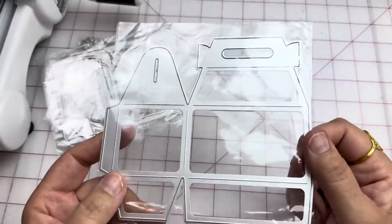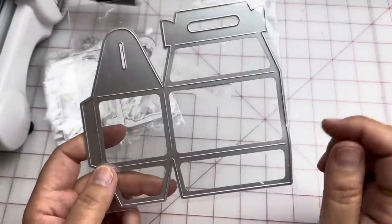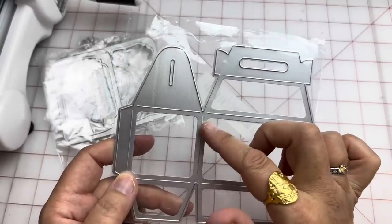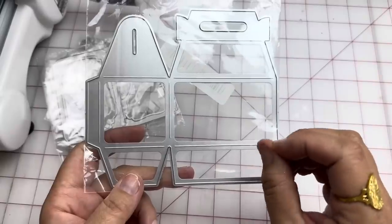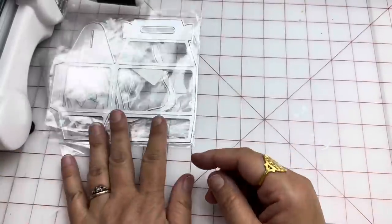Now, here's my one caveat to this, and we'll see how this one cuts. The last time I used one similar to this, where it was supposed to just create a fold and not cut through, it cut through. It did not create a nice fold space for me. It simply cut all the way through, and I hope that doesn't happen with this one.